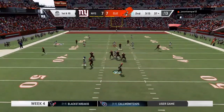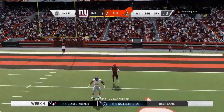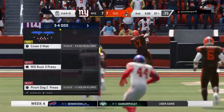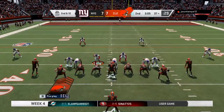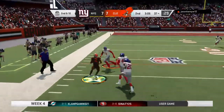From the gun, it's Jackson. Escaping the pressure right. On the run, he'll let this go deep right side. And that is incomplete. Showed off the arm strength there, but to no avail. Second down. Line of scrimmage, again the 37, as they line up second and 10. On the ground, it's Eckler.